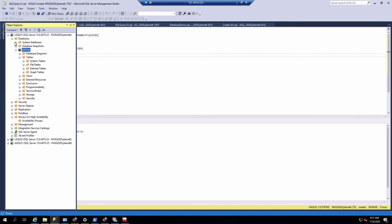Now that we have that established, we have this database that I've already set up called AG Test on our local SQL 01 VM here. We're going to use this database to build out our availability group. So in order to do that, we're going to go over to Always On Availability Groups, and we're going to go ahead and do the New Availability Group Wizard here.